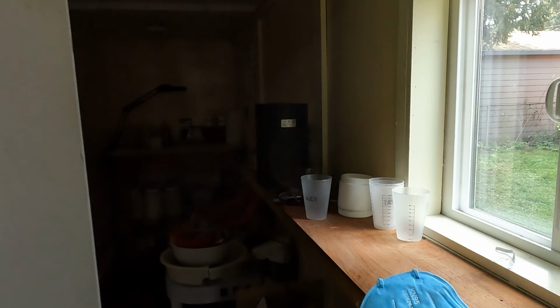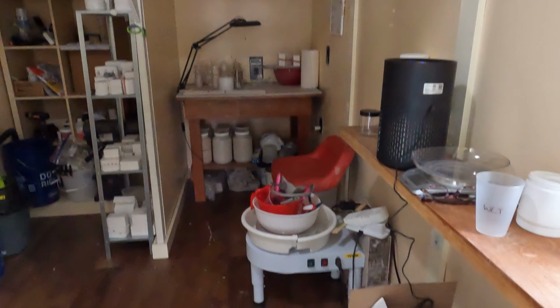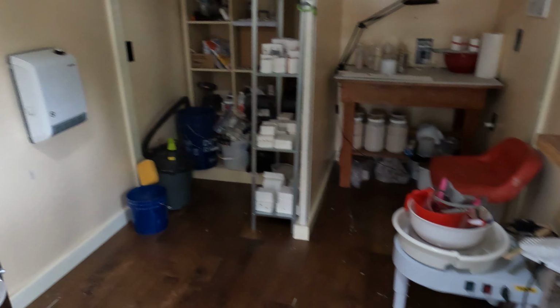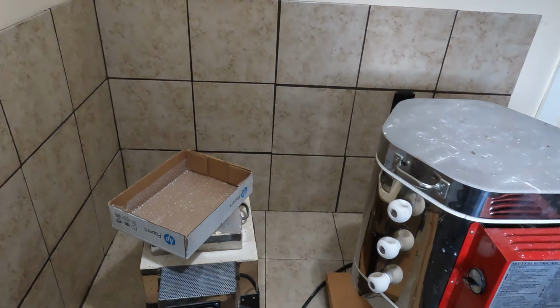Here we go. I should turn on my lights. Well, welcome to my kiln shed. I'm gonna shut the door because my neighbor's over there doing something. We have some really good neighbors. My husband and his family have lived in this house forever. 40 plus years.